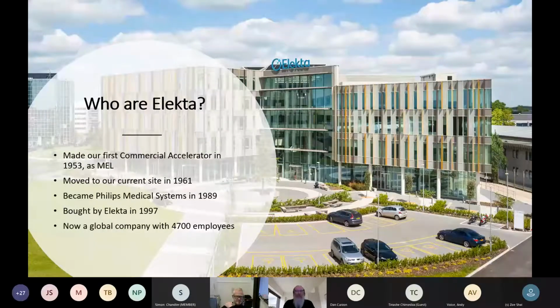And we moved to our current site there in 1961, which is the picture you can see there, our new headquarters. If you might see just in the background there, that's Astral Towers. That's the roundabout with the big M on it, the corner of Fleming Way and London Road in Crawley. So we've been there since '61. That makes it the longest established Linac manufacturing site in the world, as far as I can see. We changed our name to Philips Medical Systems in '89, and then we were bought by Elekta, which is a Swedish neurosurgery company at the time, in '97, and now we're a global accelerator and cancer medical company.